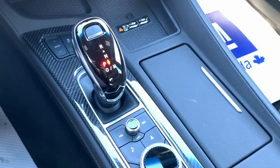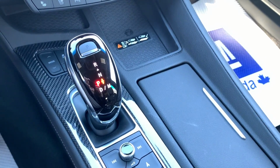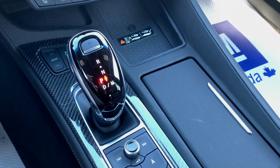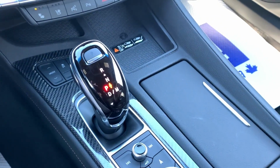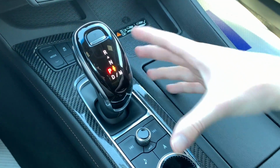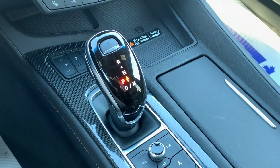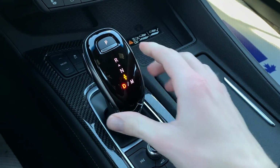Now heading a bit lower, precision shift selector. This is new as of, I guess, the XT4, which brought in this gear shifter, I believe, and it's really good. So it is a digital shifter. However, it does act pretty similar to a regular old shifter, other than, of course, taking up all the space, which would be unnecessary.